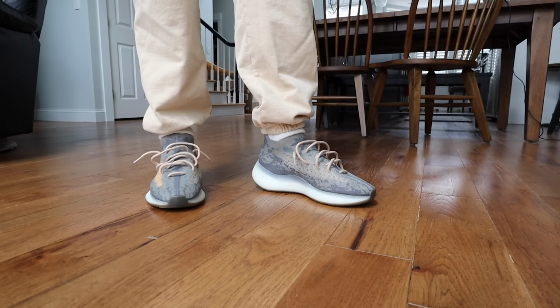This has to be a personal pair only, for you to rock. That's it. I wouldn't suggest holding these at all. If you bought them for resale, you might just have to get rid of them for retail. I like them. I think they're dope.